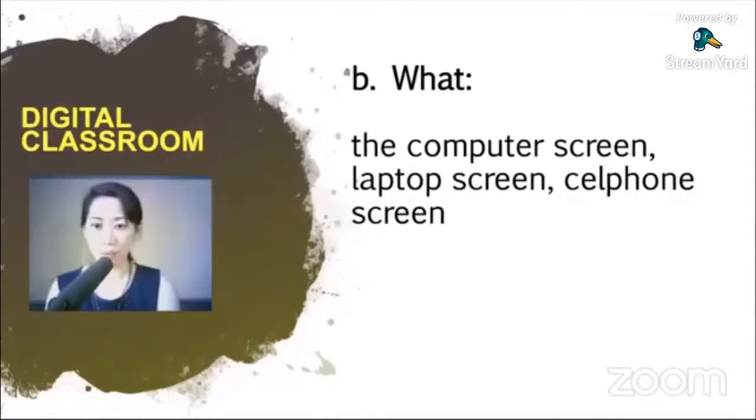But right now, what are our kids looking at? Are they facing a physical person? Are they across someone on the table? No, they're looking at a computer screen or a laptop screen or even a cell phone screen. Diba? Like I said earlier, interaction, hindi na siya ganun ka-connect.